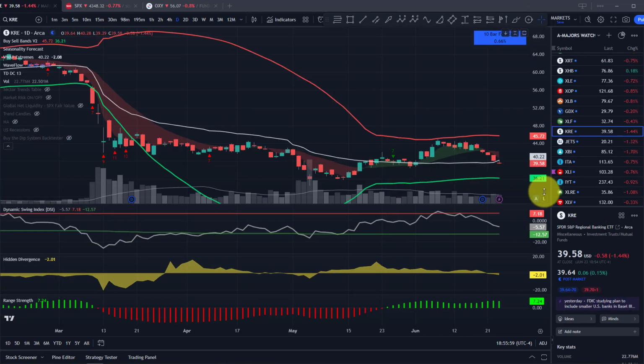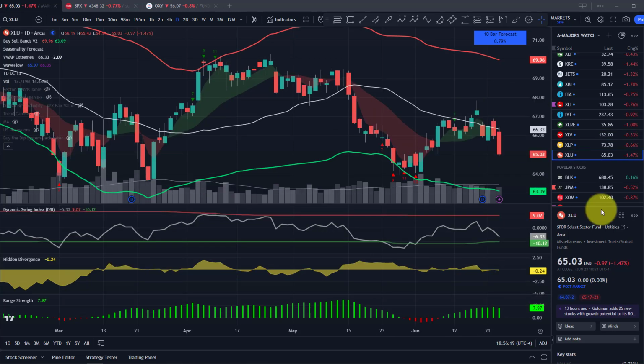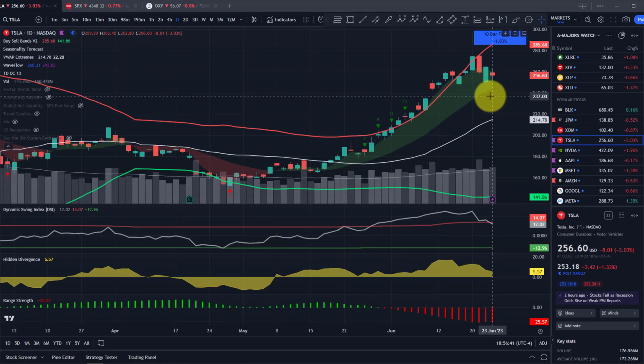overbought up here, and a bit of weakness back in the regional banking sector along with REITs. There's a look at one of the best trending sectors, healthcare, just holding up, but utilities not so much. So as you can see from all those sectors, we still have a bit of sideways and weak movement out there. Tesla came off a little bit today and put on an inside pattern here.